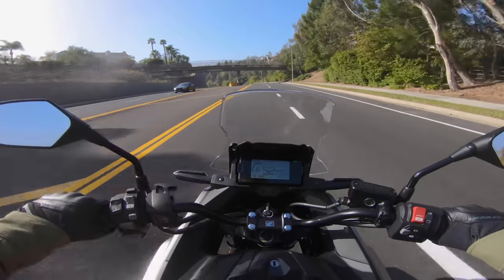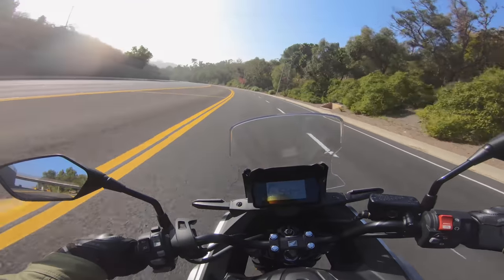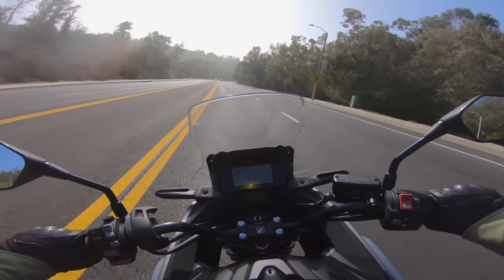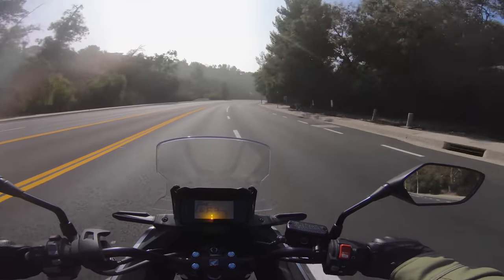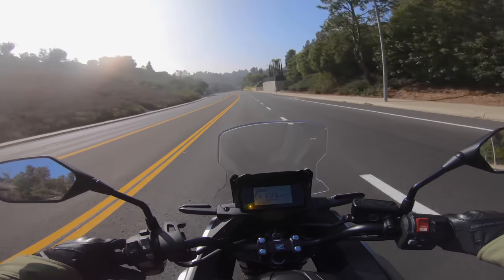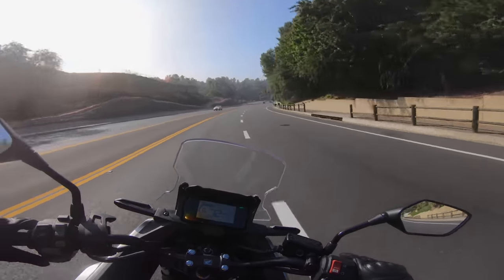Now that being said, you can see we're cruising along in sixth gear, maybe 2700 RPM, just chugging along. What you can do over here on the right handlebar switch is shift it over into a manual mode, which essentially allows you to use the paddle shifters over on this left handlebar to take control of the gearbox on your own, which we will do in just one moment.